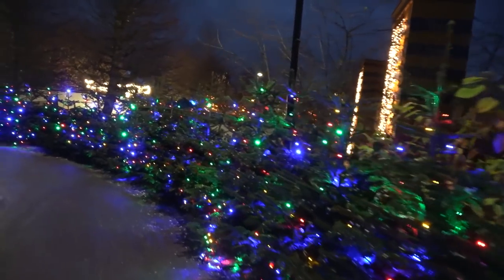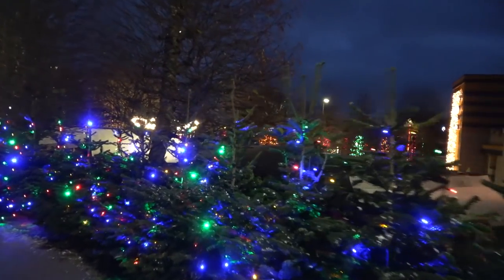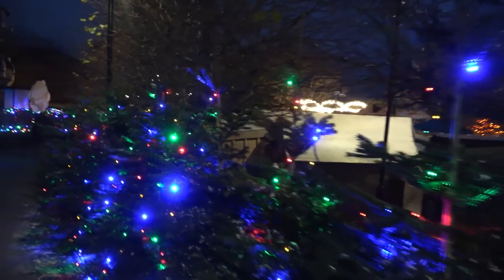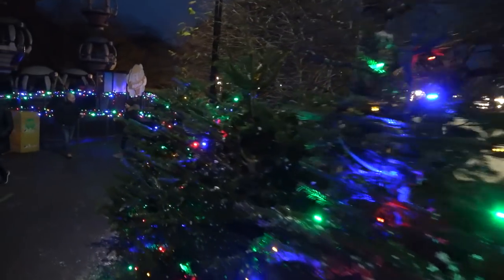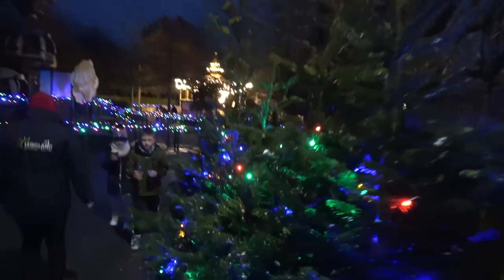So making our way now down to Heartlake City. Looking forward to seeing the show. And then afterwards, of course, have a stroll back up to the exit of the park. And I'll show you the big Christmas tree up there as well, all lit up at night with all the candles flickering on there. It looks really good. All the nice lights around here.